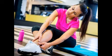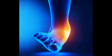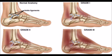In the workup for a high ankle sprain, X-rays are necessary to see if there are broken bones. The X-rays may also show the tibia and fibula separated more than usual if the ligament has been completely disrupted. If there is suspicion of significant disruption but X-rays look normal, stress X-rays may be needed.